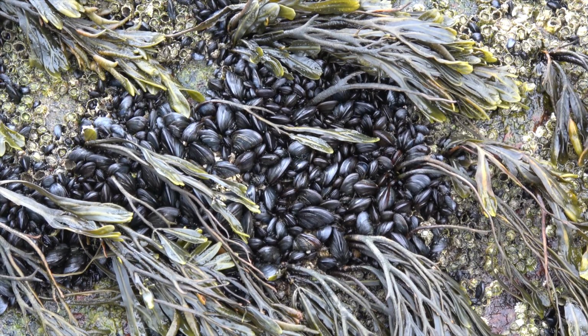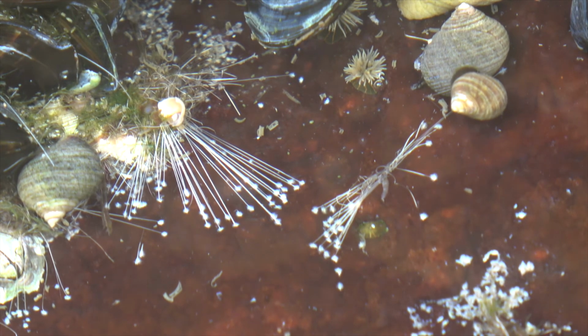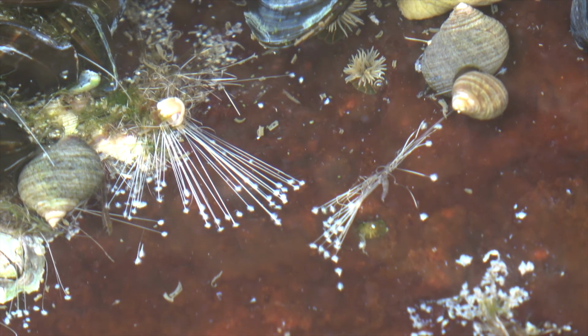Blue mussels are also common here. They are filter feeders that settle onto the rocks in large colonies. They anchor themselves to rocks by secreting strong byssal threads that are often still visible after the mussel moves or is dislodged by a predator.